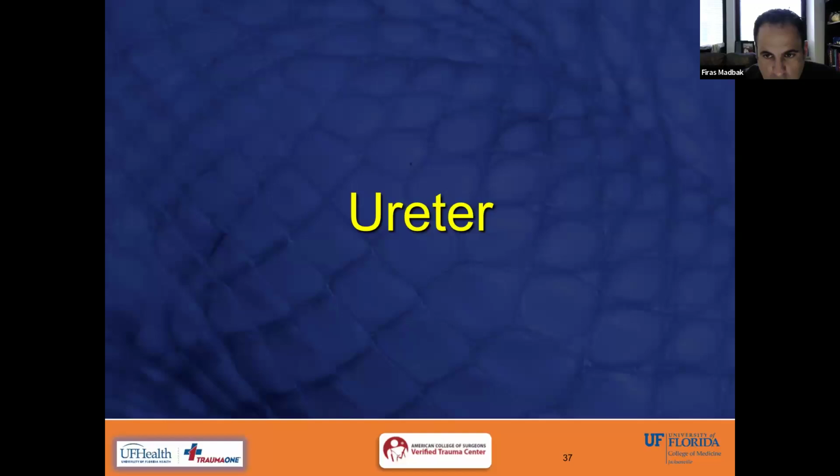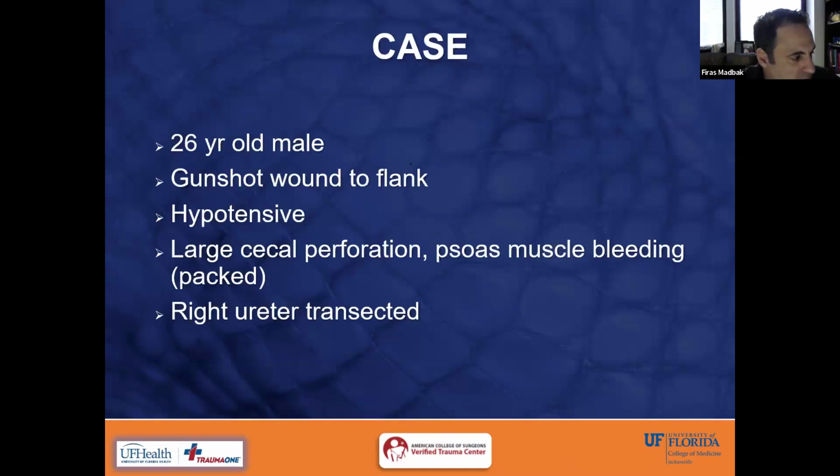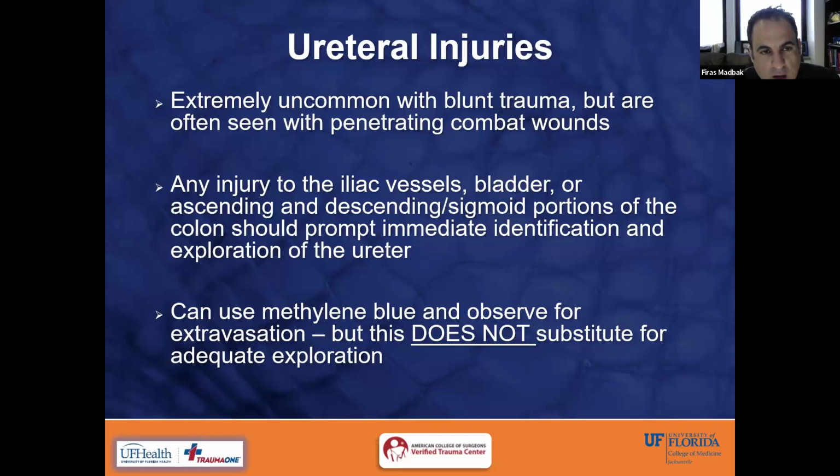Okay, what about the ureter? So basically, this is another patient here. It's really pretty straightforward because usually it's a penetrating mechanism again. So he's another patient. Gunshot to the flank, hypotensive, large cecal perforation, psoas muscle bleeding, it's packed, and then the right ureter is injured. So usually it's associated with injuries to adjacent organs. Extremely uncommon in blunt trauma. So you'll see it with a gunshot more commonly, and in a combat zone like we're discussing.